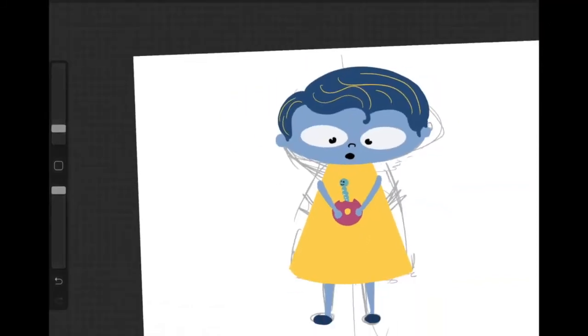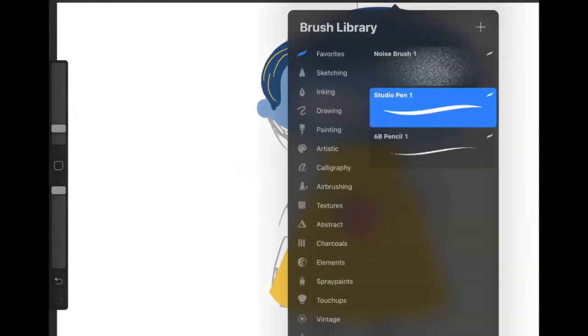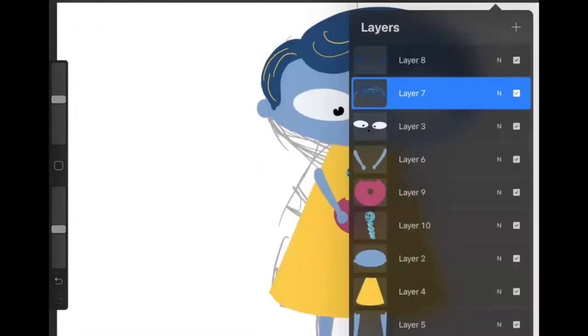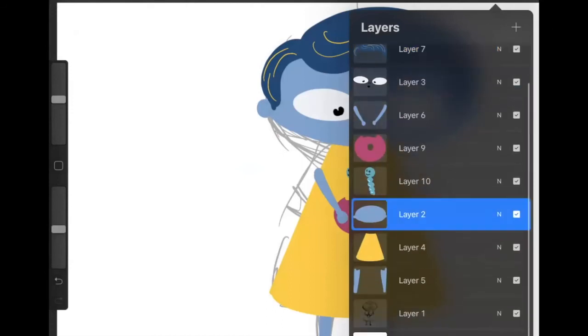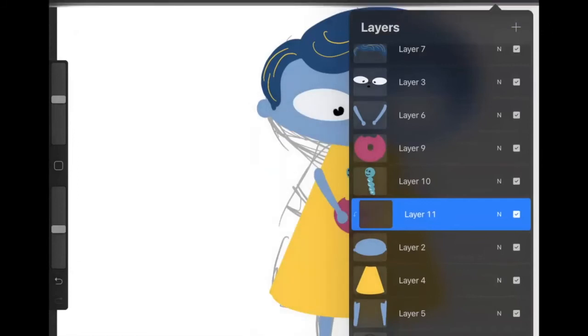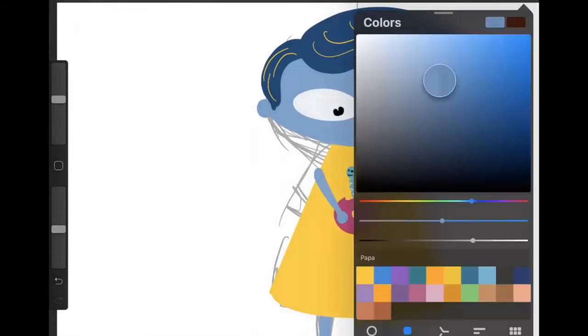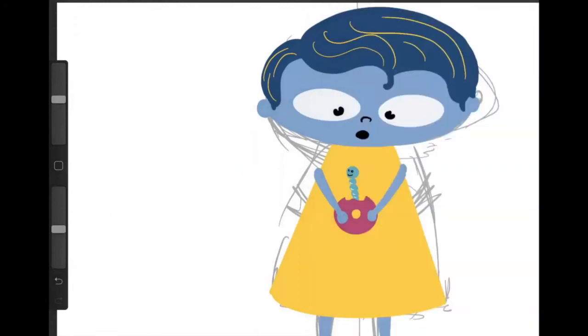And there are other tools that I really, really like. For example, here you have the noise brush, and you can come and, for example, in the face, I can create a new layer. I clip it inside, and then with a color that is a little bit darker, I can come and do some shades. You can shade the face, and that definitely gives it more volume.